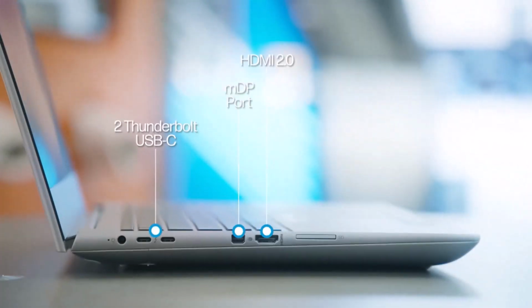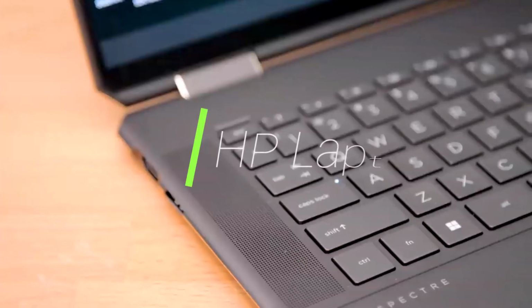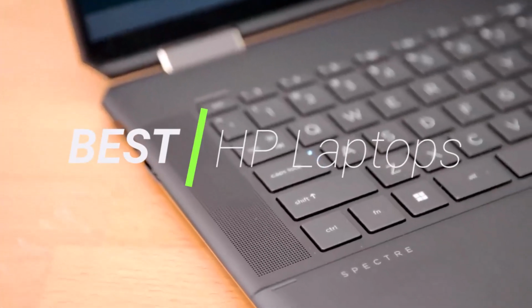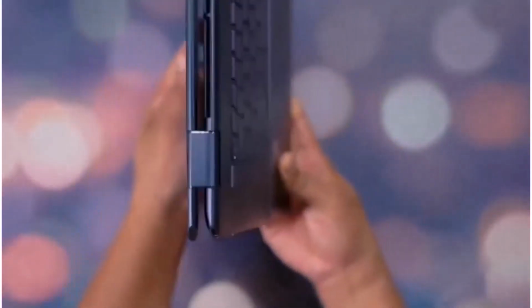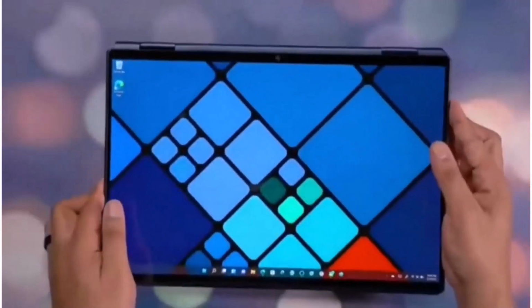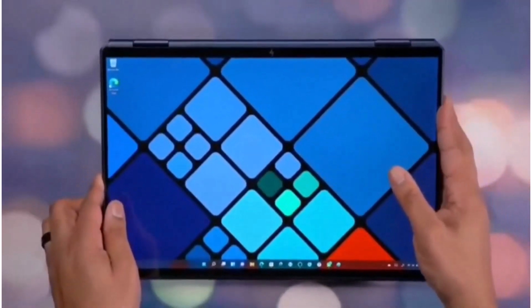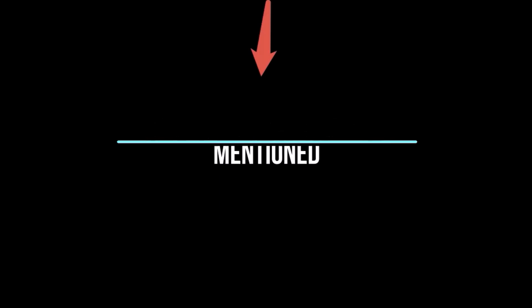Today, I'm excited to share with you my top 5 picks for the best HP laptops on Amazon. I've spent countless hours researching and testing products, and I'm confident that these 5 products are the cream of the crop. Whether you're looking for the best product or just one that delivers excellent value for your money, I've got you covered. So without further ado, let's jump right in and take a look at the top 5 list.